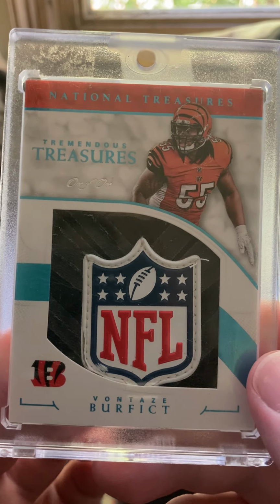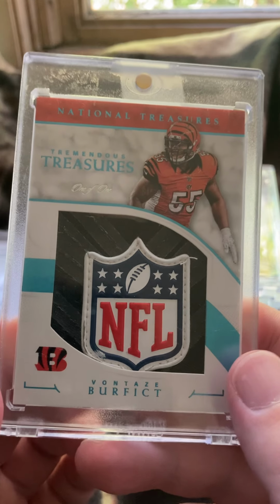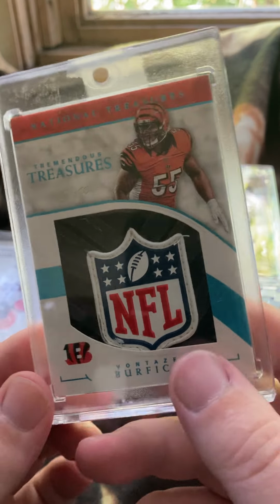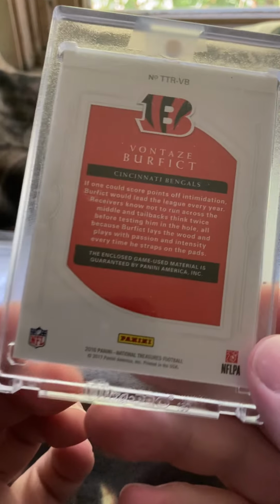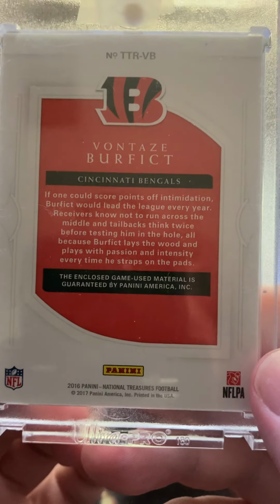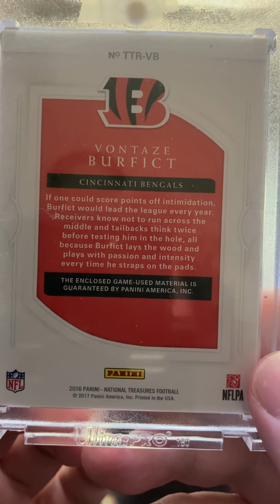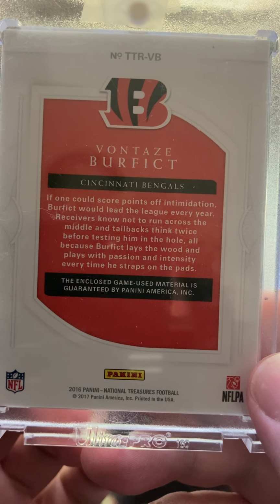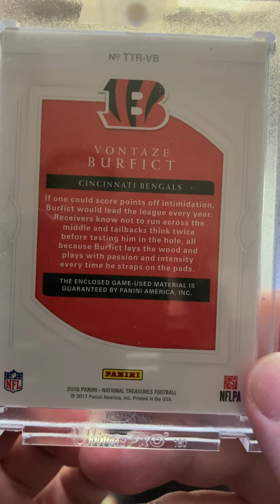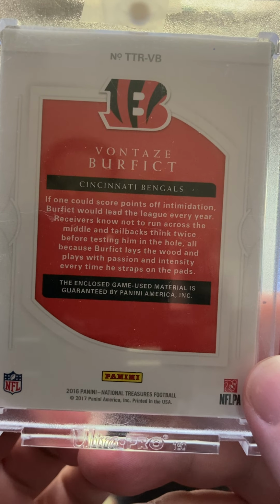So here we have a 1-of-1. This is a National Treasures, Tremendous Treasures, NFL Shield. This is 2016, and it is game used. And it does have a cool little blurb. If one could score points off intimidation, Burfict would lead the league every year.